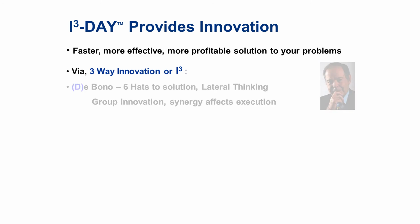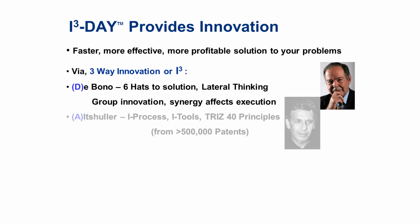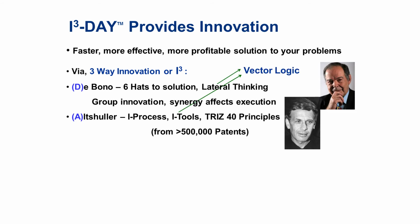I3-Day's Debono facilitating processes and Six Hats group exercises keep innovation groups from getting lost or caught up in circular thinking or round table paralysis. Altshuller's verified 40 principles, patterns of evolution, and TRIZ structured innovation tools and process set direction and speed, or vector, to the solution.